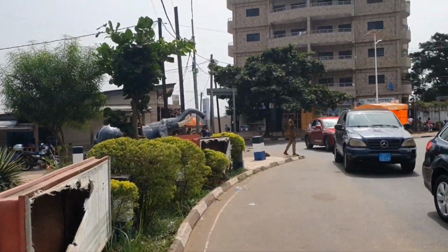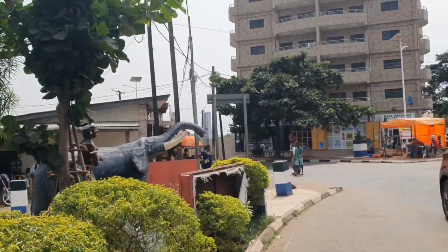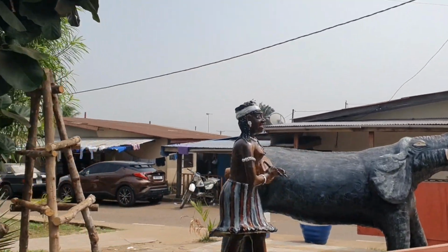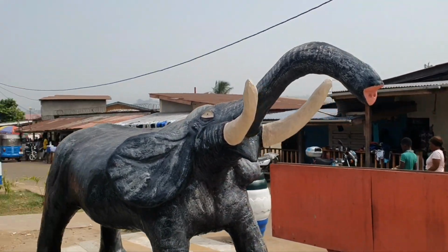As you guys can see, this roundabout or turntable has been recently redesigned with sculptures and other artworks.